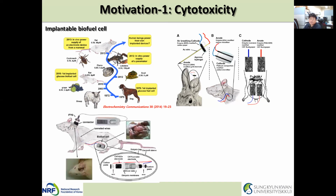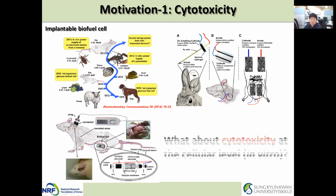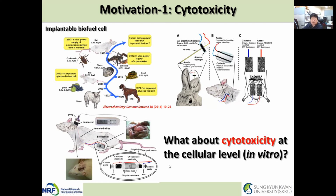However, I had a question: is it really biocompatible? What about cytotoxicity at the cell level? I couldn't find a paper on enzymatic biofuel cell cytotoxicity. I will show you results soon.